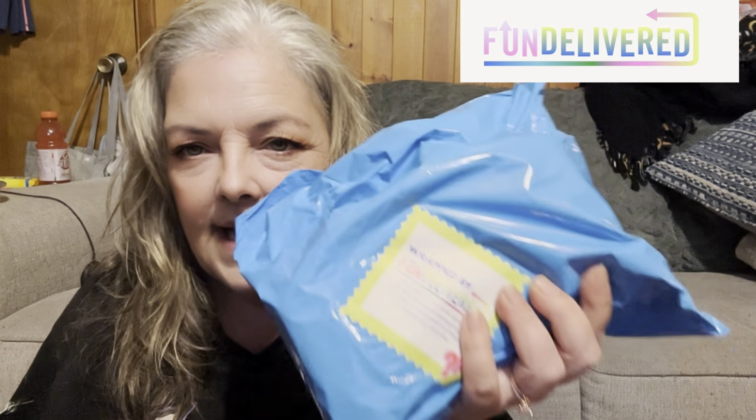These items in this box could be yours if you're picked. Enough with my long-windedness. Let's get opening these 5 packages for the day. And I am really curious what is in this one.